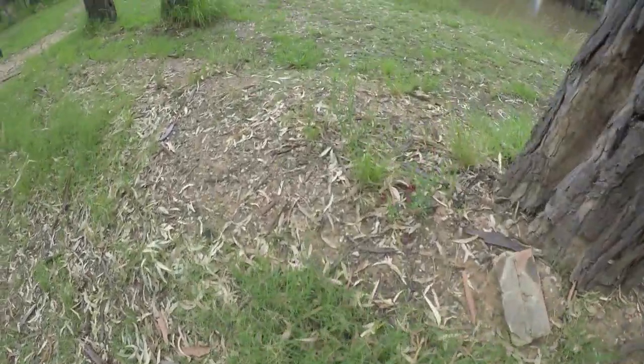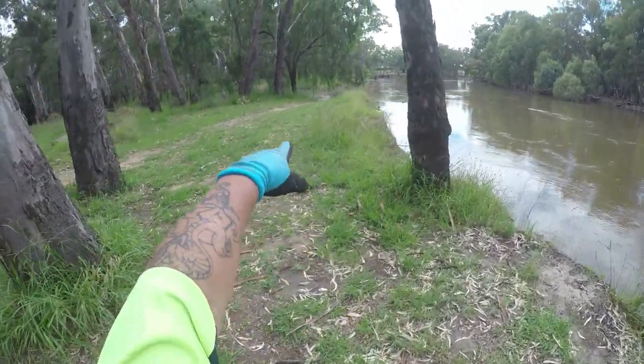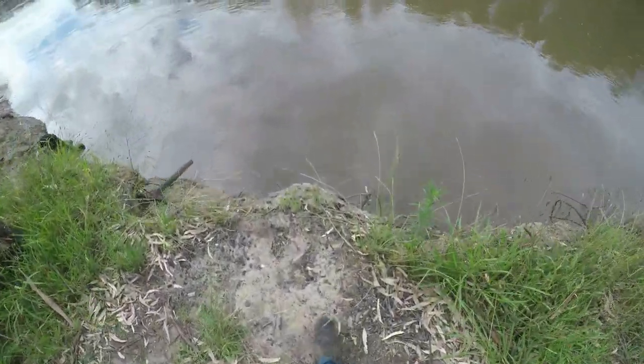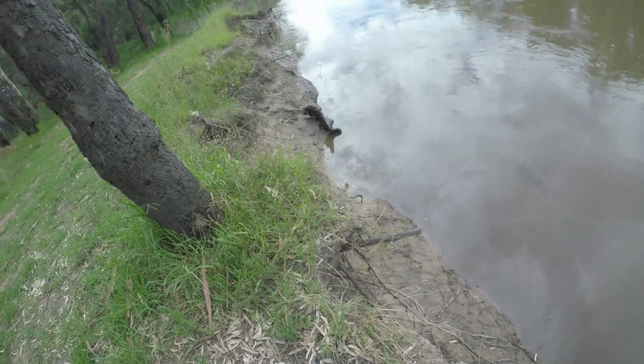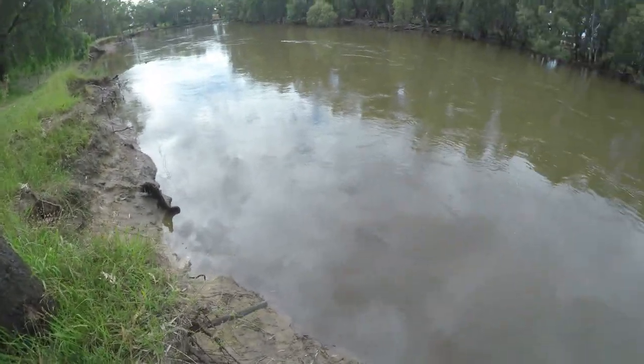Anyway, this is the river. I can sit there for a bit. This is a bit of an update on the river. You can walk through the walking path now. It's a fair way down. That's dropped a good metre and a half. Good metre and a half.